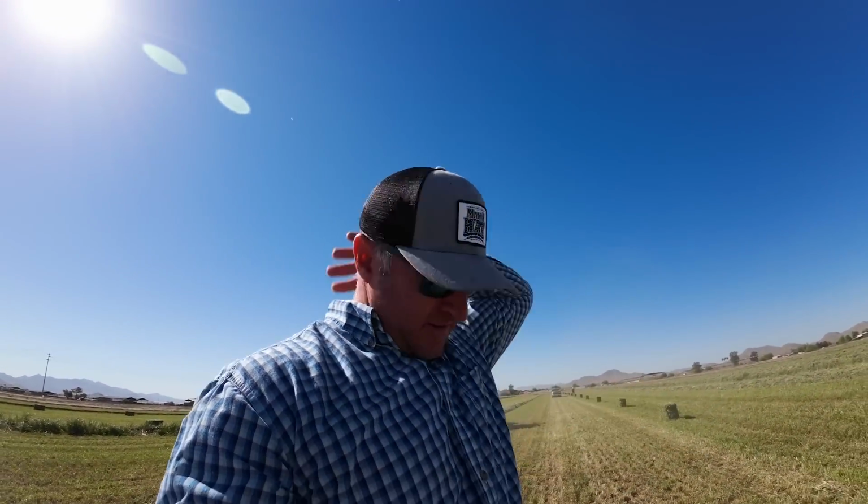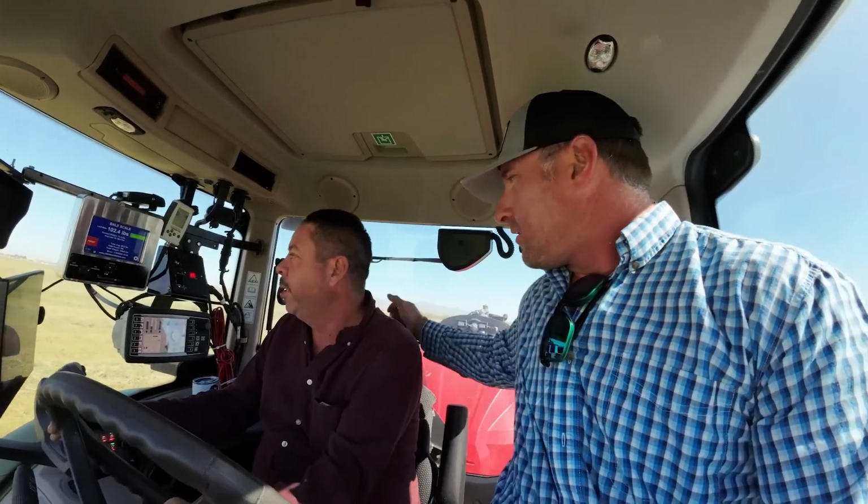Downwind. Woo! Dusty. What time did you bale the alfalfa? Last night or this morning? 4 in the morning. 4 in the morning? Yeah. So that alfalfa I was writing the tickets on, they started that at 4. That's why it was already all picked up. The ryegrass, like I mentioned, with the grass, we got to start later.